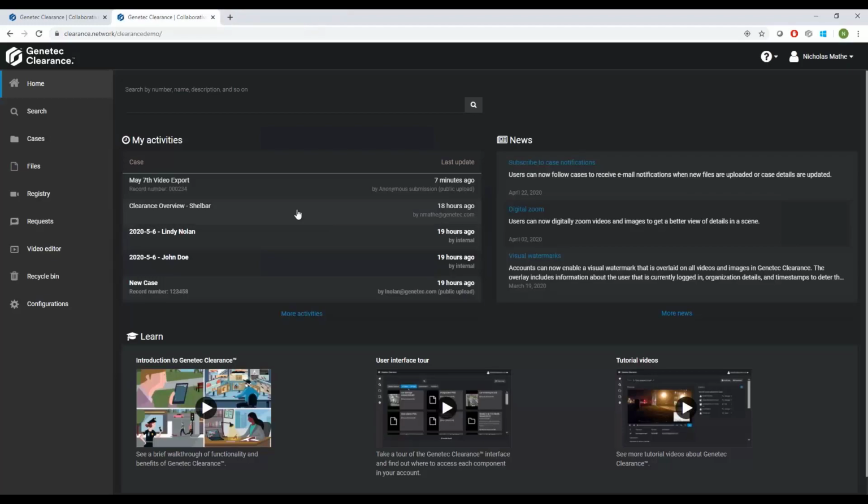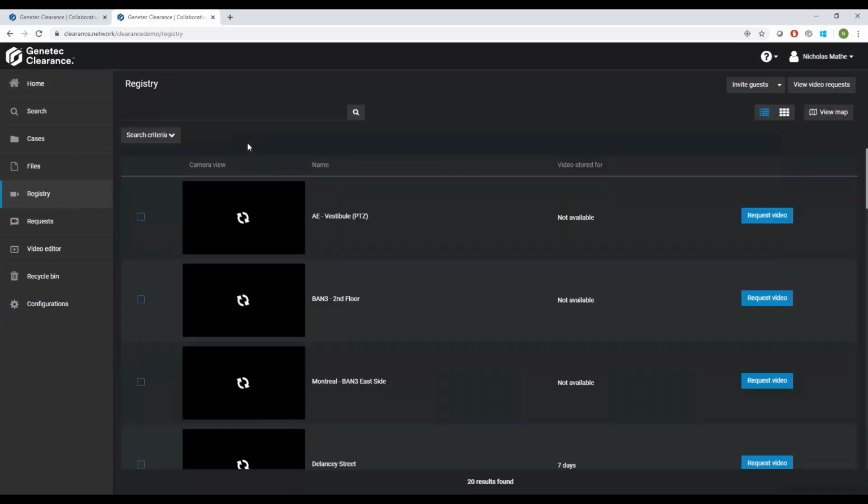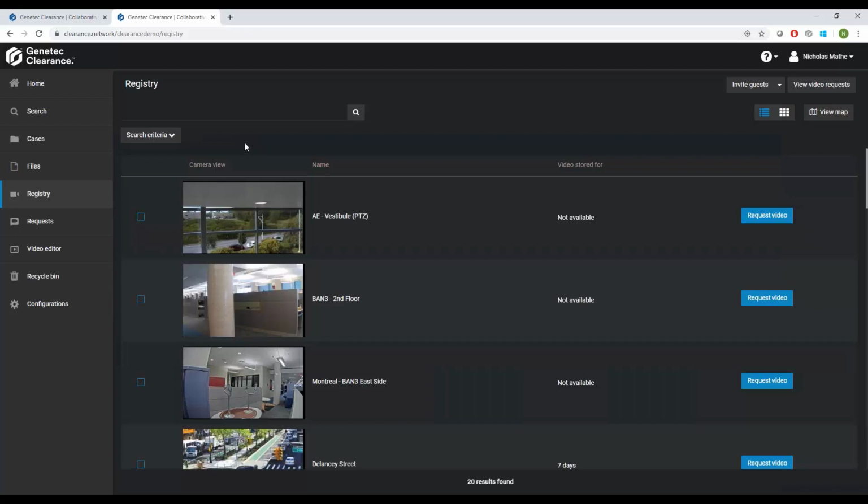So we're going to jump out of the video editor, and the last feature that we're going to run through here is our camera registry. So this is a newer module in Genetec Clearance, and this is a very useful feature. It's probably the biggest differentiator that we'll have in the platform compared to any other DEMS solution that's out there. So I'll take it a step back and explain the idea and the concept behind this.